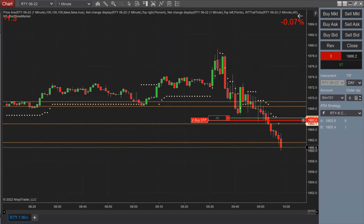It's almost 7 points now. Hold on to it, please. Almost 7 points from danger. Now I'm going to start tightening my stop loss. My stop loss now is going to be at 1865.1.